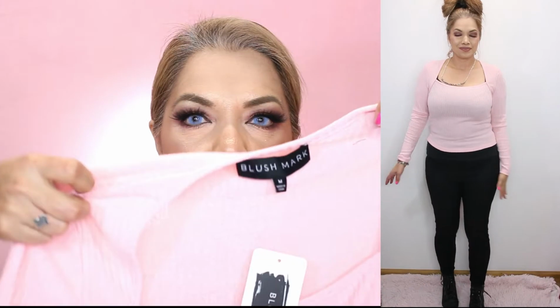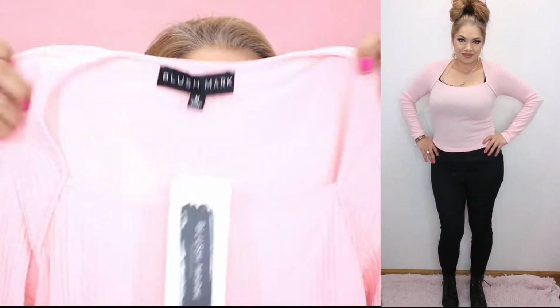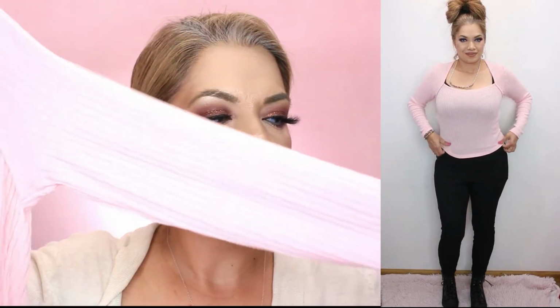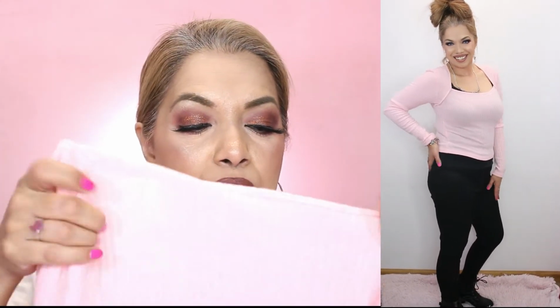This is a nice long sleeve shirt, and as you can see on the tag, it's ribbed. What I read on there is that it's made out of cotton and spandex. This is a very, very nice shirt. I really like it a lot.